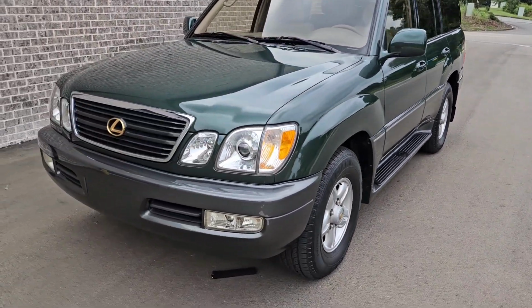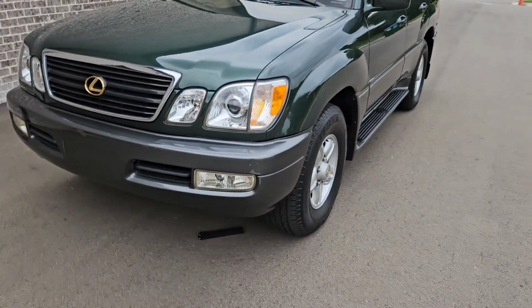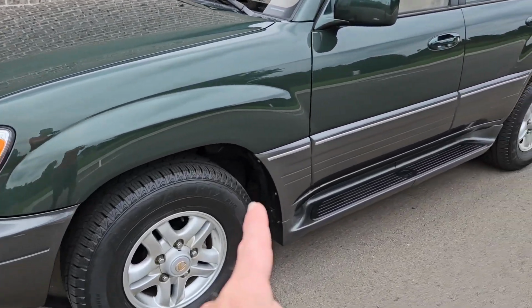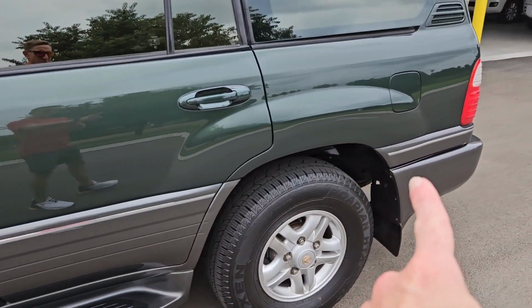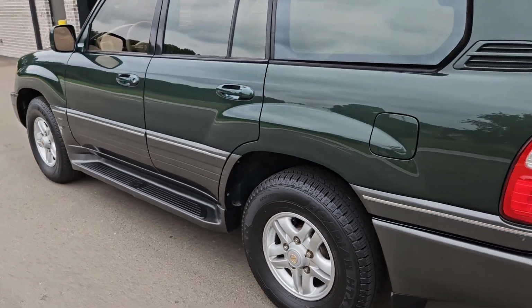And wait till you see how nice it looks. So again, the bumper has been painted. The trim below the headlights that runs on the bottom of the grille has been painted. All of these plastic claddings were starting to crack and peel all the way down the car, so Mickey went ahead and did all of that.